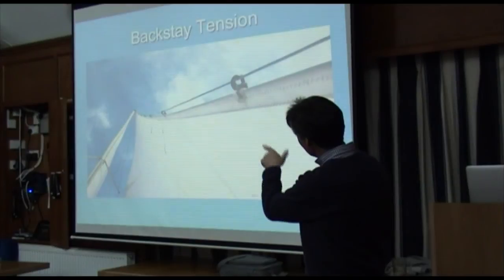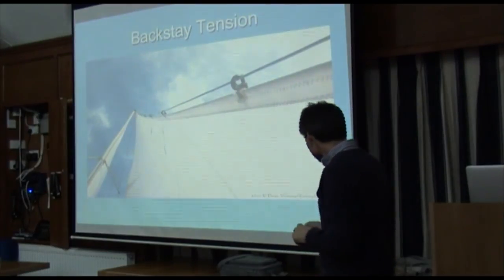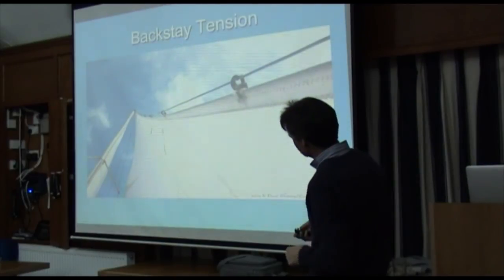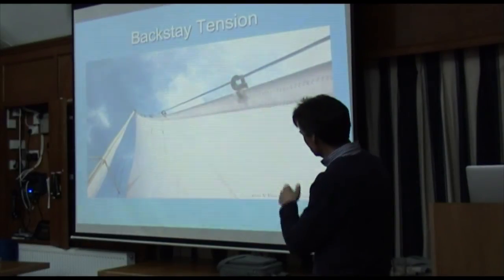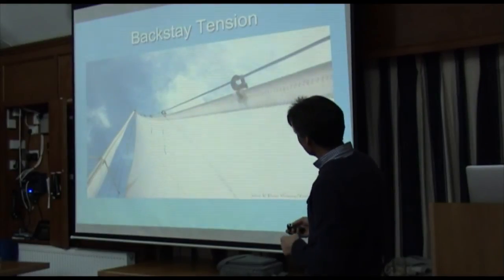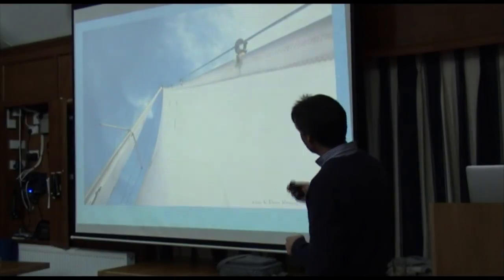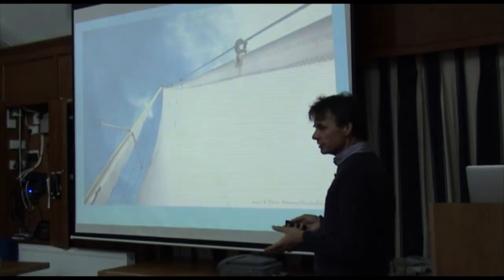Right, now just to show you backstay tension, this is an old picture I had. This is my friend David Harding did this. It's not a Contessa again, but it shows how good a backstay adjuster can be, how effective it is. This is without the backstay tension on, and that's with it on. Now, that's going to be probably sort of 50, 60 mil of difference.